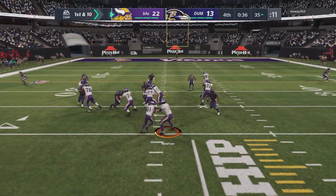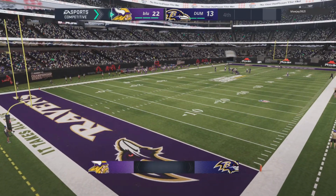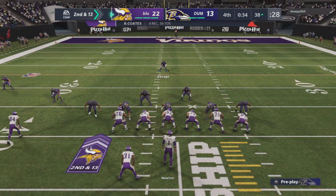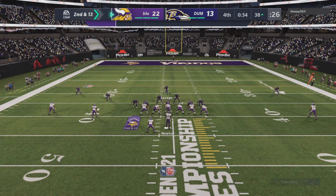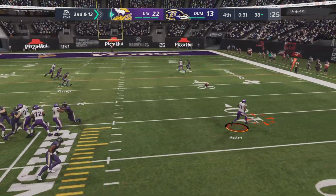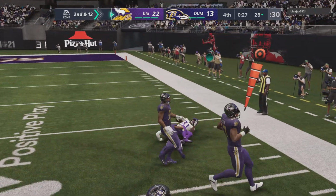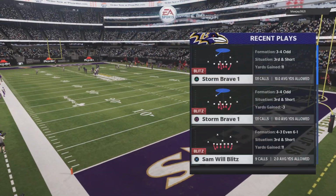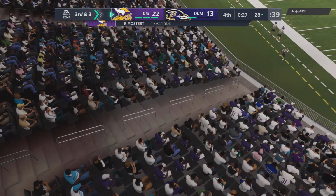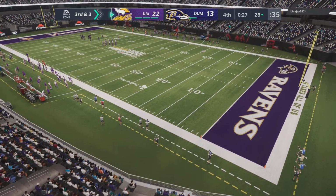Now it's Newton here off the bootleg. Under pressure, and he will go down. Sacked back at the 38. Now the Ravens going to use one of their timeouts, as the clock will stop with 34 seconds to go in the game. That's complete to Mostert out of the backfield. And he'll go down at the 28. The Ravens going to use the second of their timeouts, as he'll stop it with 27 seconds showing on the clock. 3rd and 3.